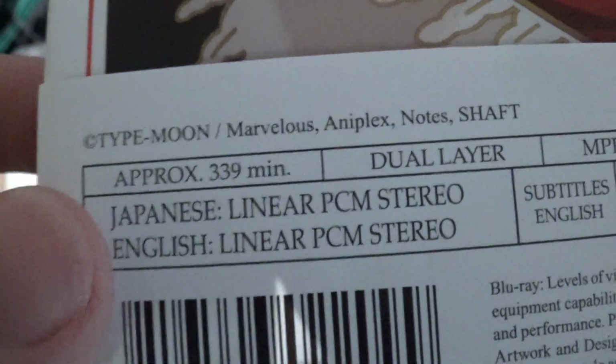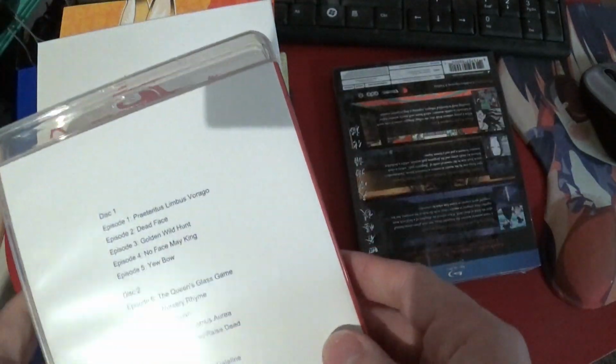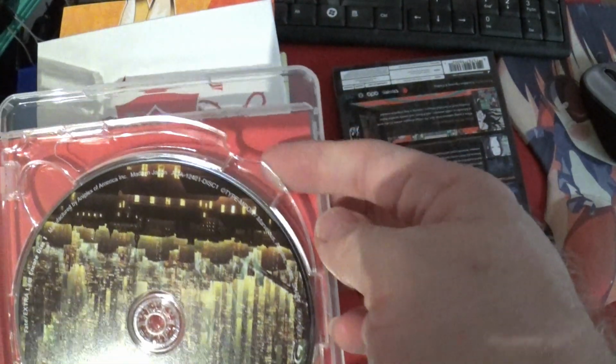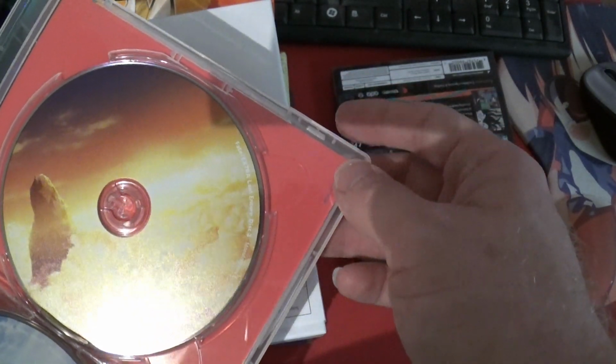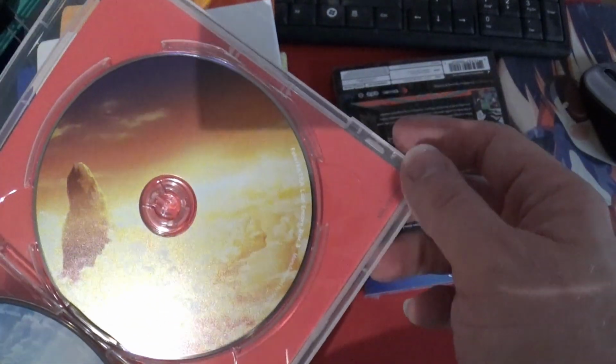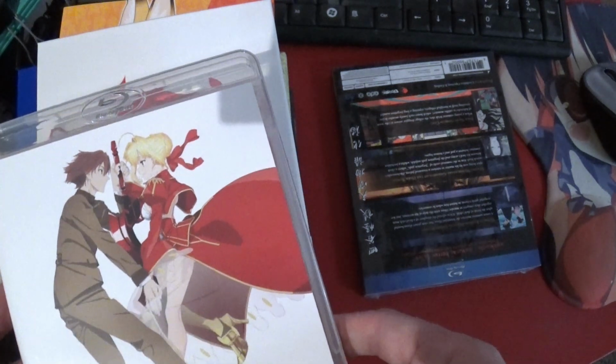Let's see. Okay, look, this says English down there, which means there's an English dub to this. We have a booklet. That was kind of quick, but I tried to get a general impression of what's in there. 13 episodes. That's some pretty cityscape. Pretty sky. I think pretty sky. But the potato, which I know is not a potato. The potato is weird. I don't know what this is.